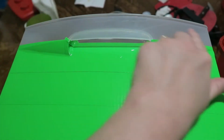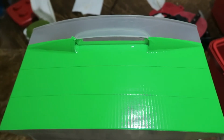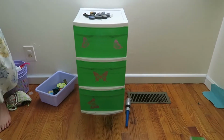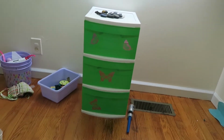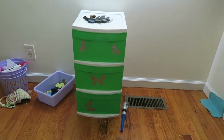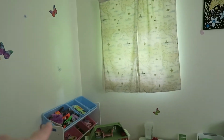So let's get this last strip on. Let each of them put a sticker on here and see how much progress they've made so far. There's the dresser completely finished. They've finished putting stickers on it. I really love the way that it looks. It looks more like a dresser instead of just a plastic storage unit. It's probably going to go in that corner once we're finished.